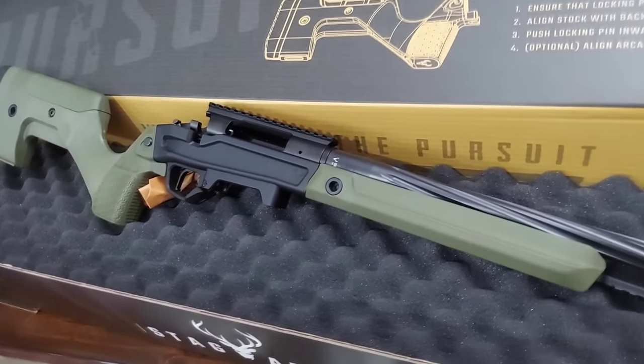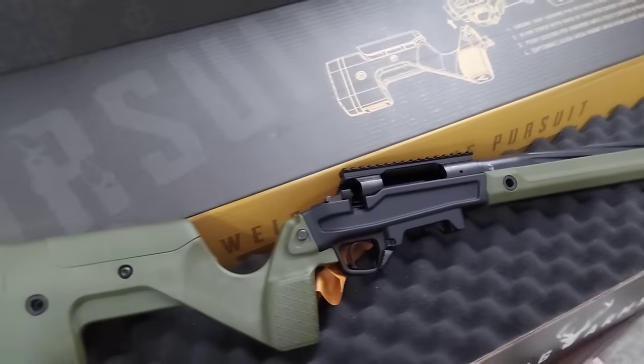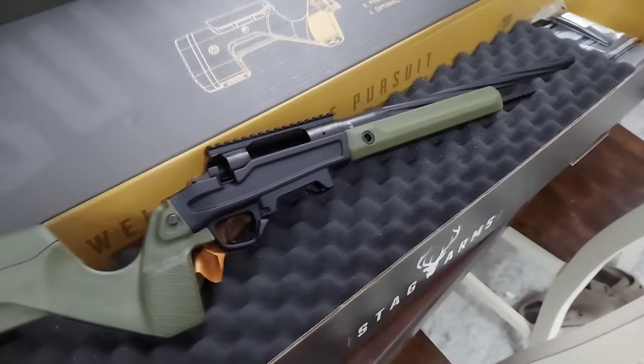But let me get the bolt in and the mag in, and we'll talk a little bit more about this and all the features that it comes with. Pretty sweet. All right, now I got it out of the box. Look at that green. I just really like that green. Green's my favorite color. But a couple things to point out, and I'm going to tell you every little thing that I know about this. Then the next time you see it, it's going to be at the range.